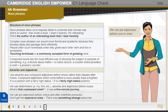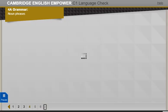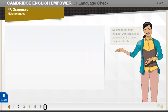We can put adjectives before one or ones. We can also put adjectives after indefinite pronouns. We can form noun phrases with clauses or prepositional phrases. Look at a table.